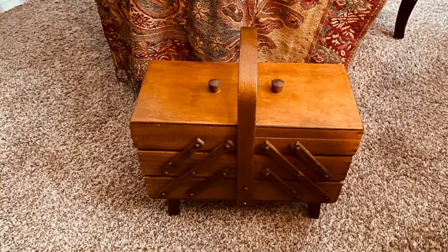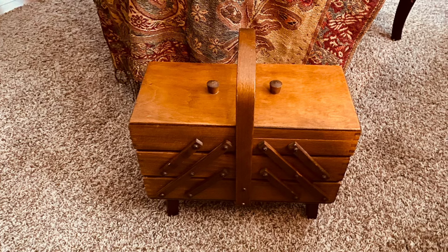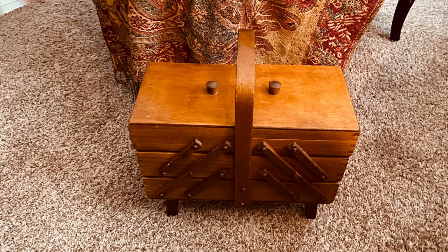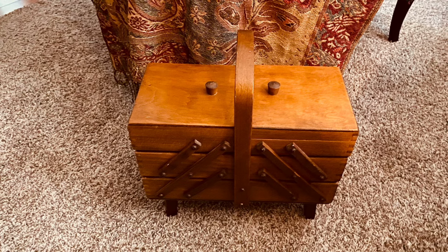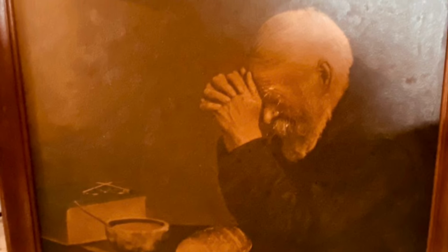So it shined my little sewing box up. It's an accordion type that holds a lot of stuff. So I just kind of tucked it down by my coffee table so I can grab my stuff when I need it. Now this is down in my basement with all my primitive stuff.